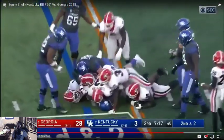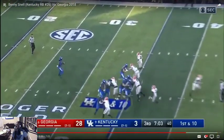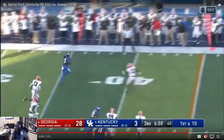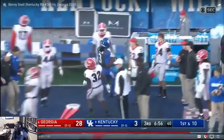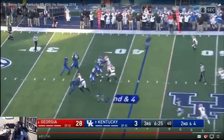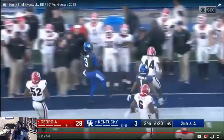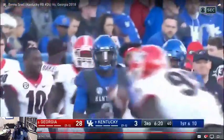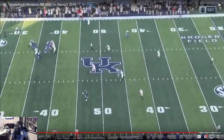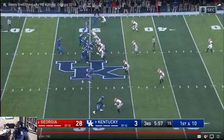He's a powerful running back. I just like him. I like to see him hit the holes a little bit more decisively, if that makes sense. Oh, the wheel. You gotta throw it. He had a nice little wheel route going. Yeah, you gotta throw it to him. Right? Okay, never mind. Yeah, I guess he had to do what he had to do there.